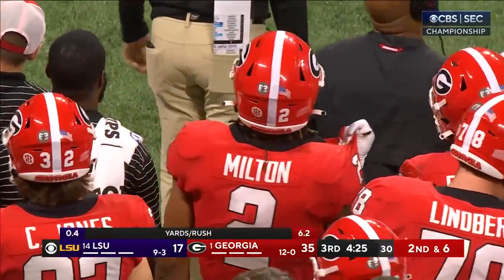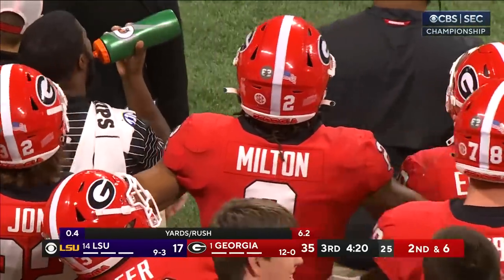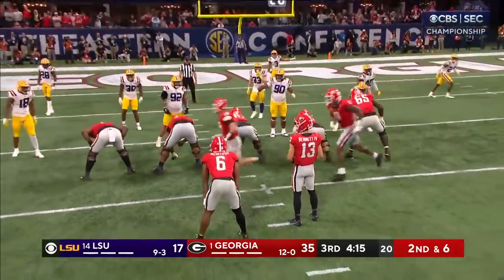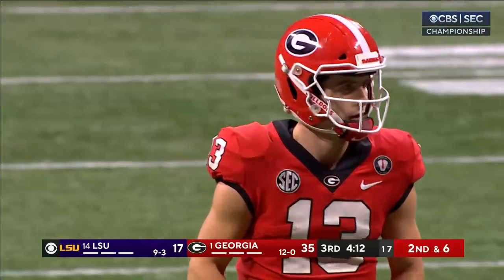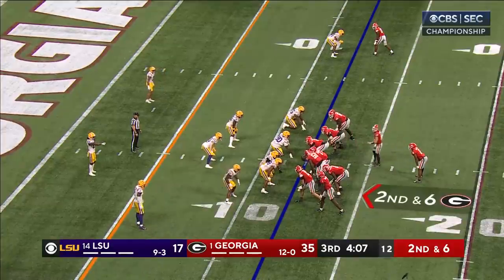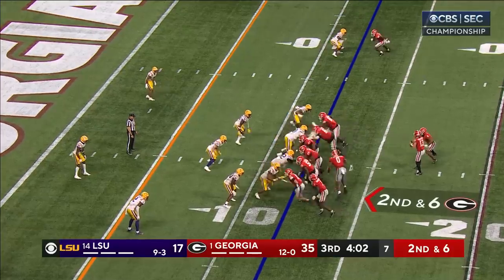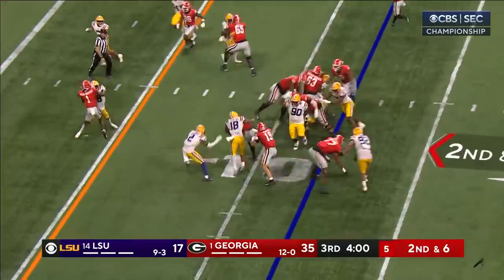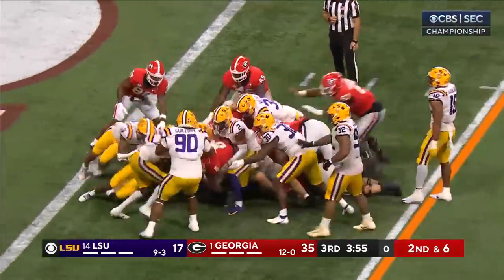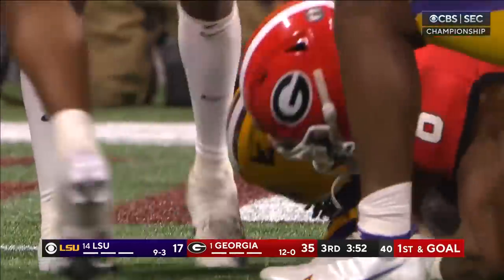Kendall Milton. That was his longest run of the year, 51 yards. He had a 44-yarder, which is his previous long, in the win over Georgia Tech a week ago. So a couple of big chunk plays from Milton. Now McIntosh in there on second down and six. McIntosh takes tacklers with him. First and goal, Georgia. He's still going. Somewhere inside the five, they're going to spot this thing.